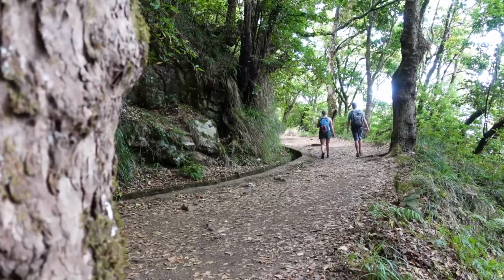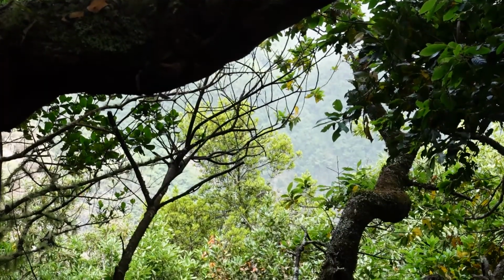Much like most of the other Levada walks, as soon as we've come up those steep steps, we're out of the sun. It's cooled down considerably because we are in the thick of the mountain on the left-hand side, and then over on the right-hand side, you've got all of the trees and the bushes keeping the sun out of our way. But when you look through the little holes in the branches and the leaves, you can see that there is quite an epic valley down there.